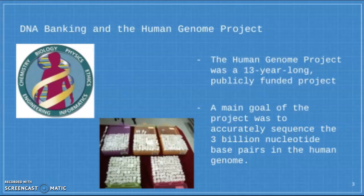The Human Genome Project was an international research project from 1990 to 2003 that held the goal of determining the base pairs that make up human DNA.